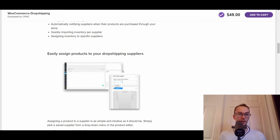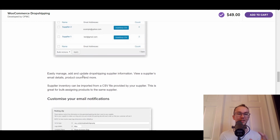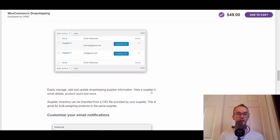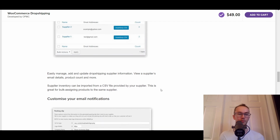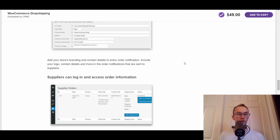So beyond just AliExpress, if you're looking at doing more manual dropshipping with WooCommerce, you can add your own suppliers based on email address and import CSVs. So if you're doing something a bit more manual, maybe you're reaching out to suppliers directly yourself, you don't need an app or a plugin to do that for you. This plugin helps you manage the CSV process if you're using manual dropshipping suppliers. With contacting them directly at the source, you can more easily manage and update the dropshipping supplier information. As you can see, the supplier's email details, product count, and more. So you can import the CSVs and add the customized packing slips. So that's pretty nice there.